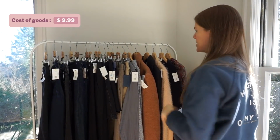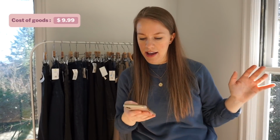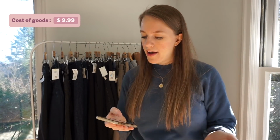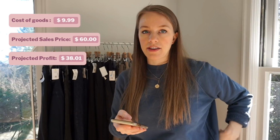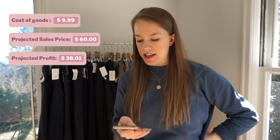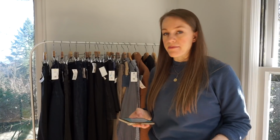I think all the listings for this dress are over $100, but after checking comps, I landed at, and it could go for more, a projected sales price of $60, which would give me a projected profit of $38.01 and a projected profit margin of 63.35%. Okay, so that's all the clothes.